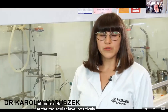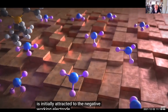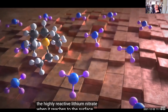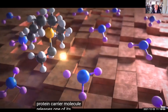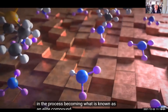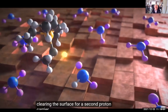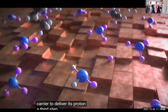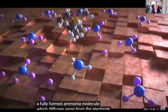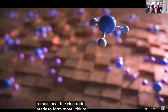At the molecular level, the positively charged proton carrier is initially attracted to the negative working electrode. The electrode surface is covered with the highly reactive lithium nitride. When it reaches the surface, the proton carrier molecule releases one of its protons to the lithium nitride, in the process becoming what is known as an ylide compound. The ylide, now neutral, diffuses away, clearing the surface for a second proton carrier to deliver its proton. A third step like this finally produces a fully formed ammonia molecule, which diffuses away from the electrode. The positively charged lithium ions remain near the electrode, ready to form more lithium nitride.